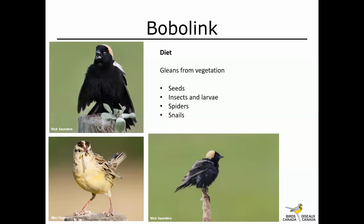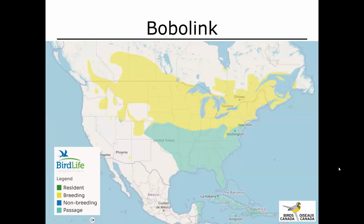Think of the red-winged blackbird. The females of both bobolink and red-winged blackbird are tricky for people to tell apart from sparrows, but they have a longer conical bill, and again, you'll likely see the males as well when you're seeing the females. So don't worry about them too much. Focus on the males, and eventually you'll get to seeing the females. Bobolinks have quite a broad distribution in Canada and the northern US. So this is a species that if you get out to any of those wet habitats, you're likely to run into them.